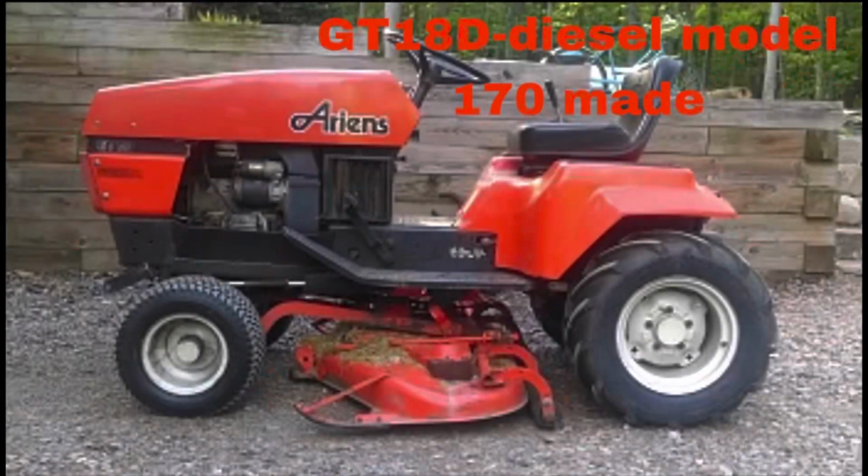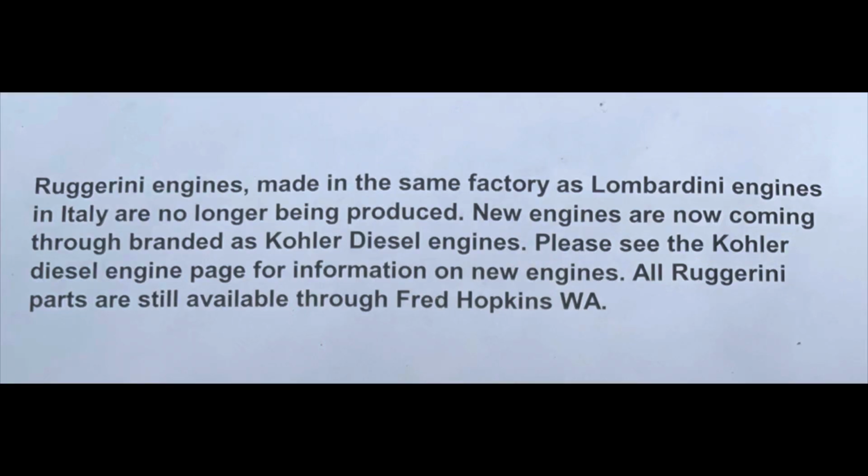But there was one other GT18 model that was very unique, and that is the GT18D, which was the diesel-powered option. That would have been an 18 horsepower, 2-cylinder Ruggieri diesel, which from my research was actually made in the exact same factory in Italy as the Lombardini diesels, which you've seen on a lot of other garden tractors of other brands. Only made from 84 to 87, so it had a 4-year production run.